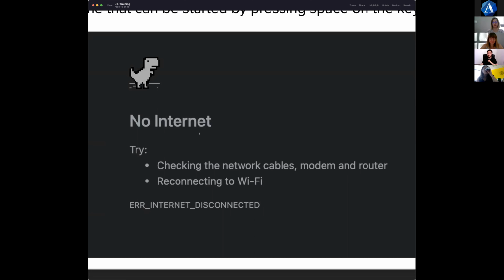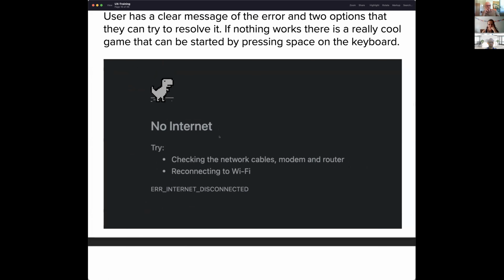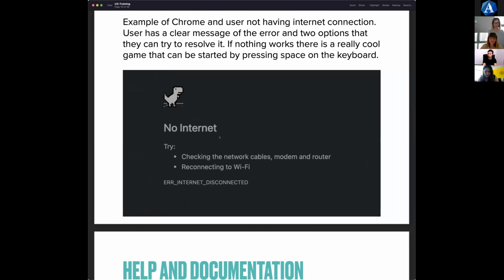Just as an FYI, if you're not aware of that, if you get this screen and press space on your keyboard, you will start a game with this little dinosaur, which will basically jump around. So just as an FYI. A very, very clear kind of communication from Chrome as well with this error. Clear message and a clear way for the user to resolve the error.